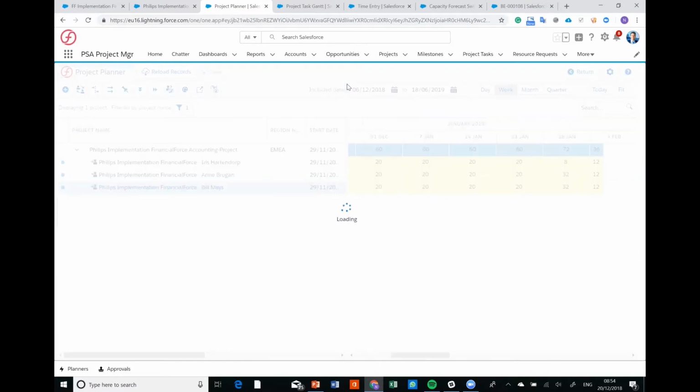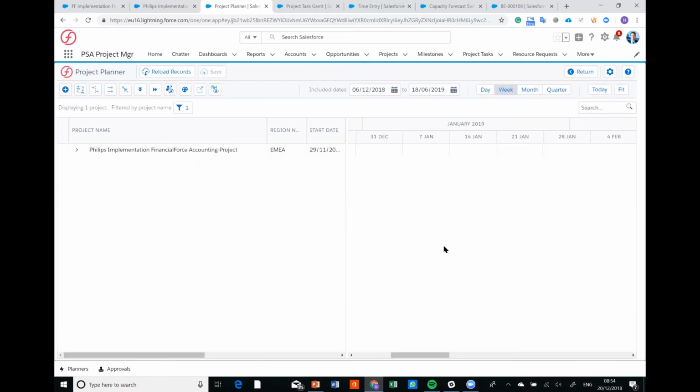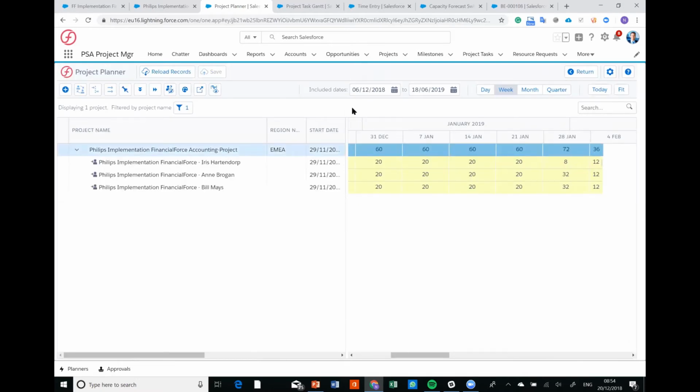Okay, and that's a simple kind of edit, and you can view this by day, by week, by month, by quarter, and keep updating the project's timeline based on the schedule or project plan that you're working to. Okay, so it's a simple exercise like that. So that's the addition.